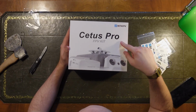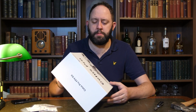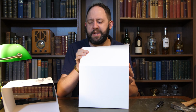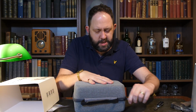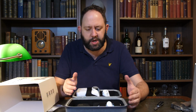The Cetus Pro FPV kit. Cetus. You're a little Cetus, you are. Cetus. This is an FPV drone kit. Now, there are some slight issues with this. I think, as far as I'm aware, the drone laws in this country.